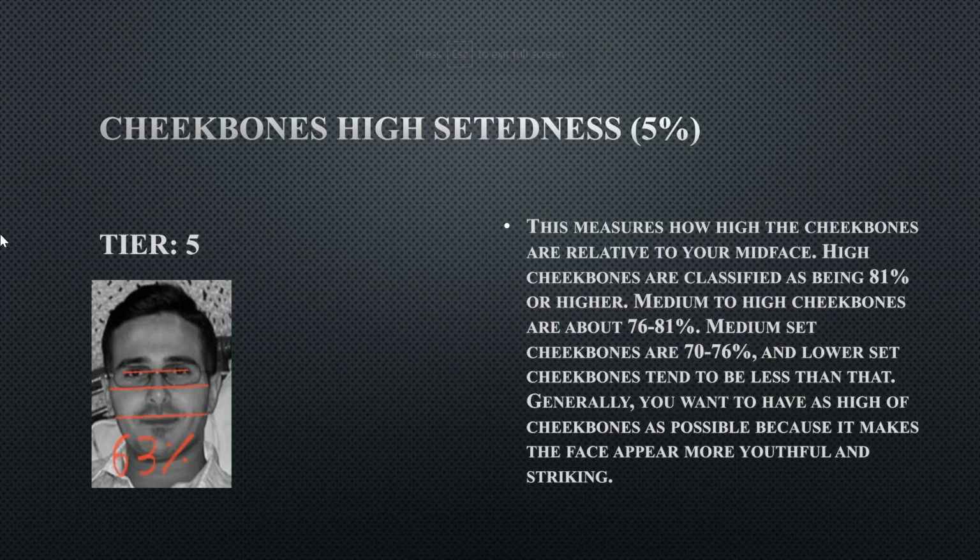His cheekbone height. How high set are your cheekbones relative to your mid-face? And his is at 63%. 63% is very low. So having low set cheekbones is not desirable for any person, and this is going to be a flaw. So yeah, you do want to have high set cheekbones. Makes your face look youthful and aesthetic.